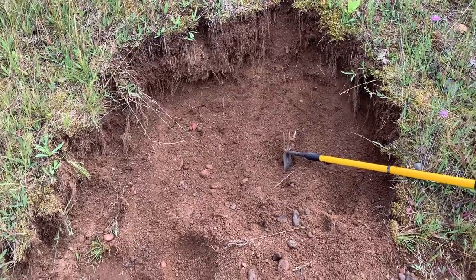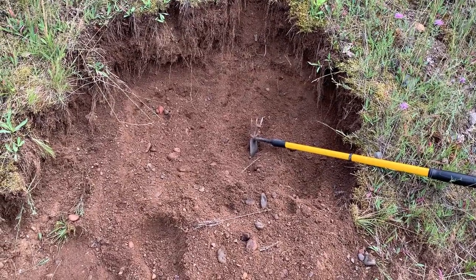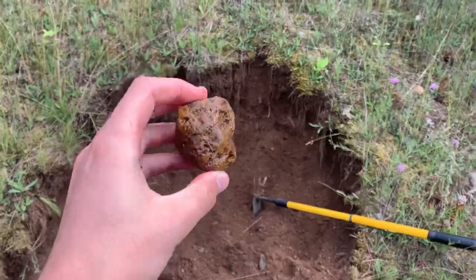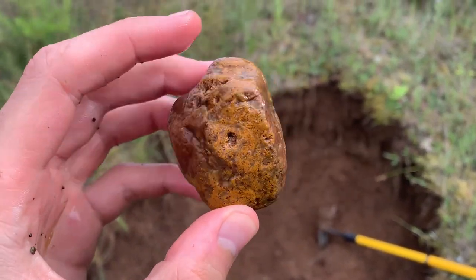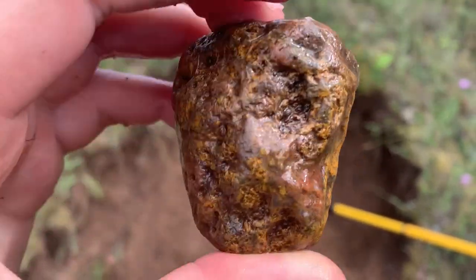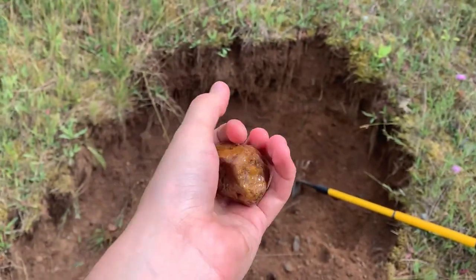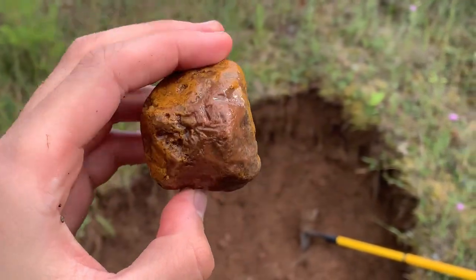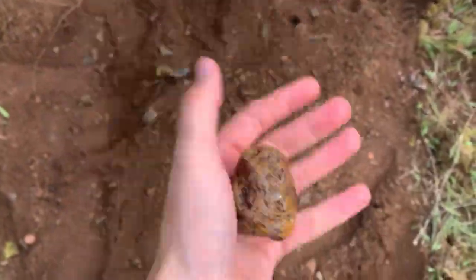Okay, it's been about another 15 minutes. And I think I found a keeper. I already sprayed it. I'm a little hesitant because I've got no visible bands on it. But I mean, it's got that limonite staining, that potatoey skin. There are these red characteristics in there, but I cannot see if these are actually banded or not. But this is for sure one I'm taking home. Eventually I'll cut it open, but I am fairly certain that's an agate. Holy smokes, look at the size of that.